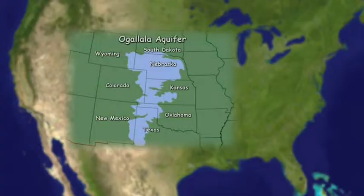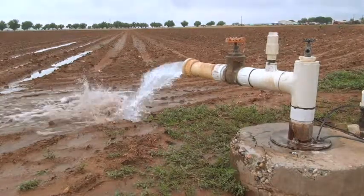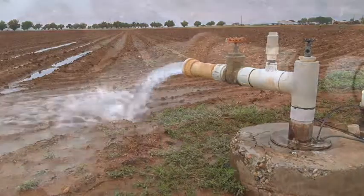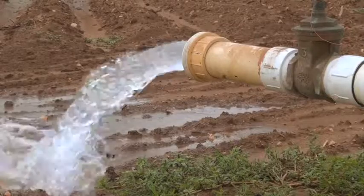Water generally is the most limiting factor in production systems in the Texas High Plains. We have limited water resources. The Ogallala Aquifer is the primary water resource for irrigation in the region. Rate of water pumping, water removal through pumping, exceeds water recharge. So we are in a water mining situation in the High Plains.